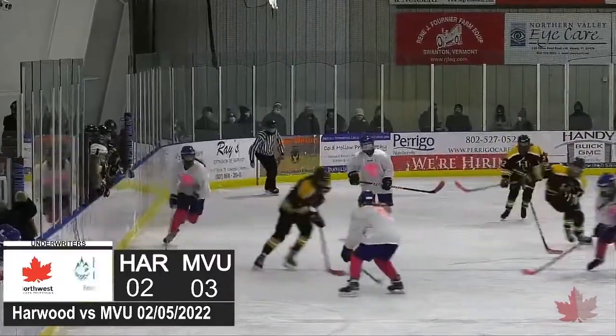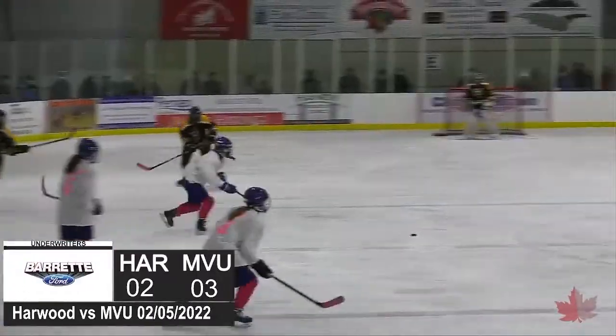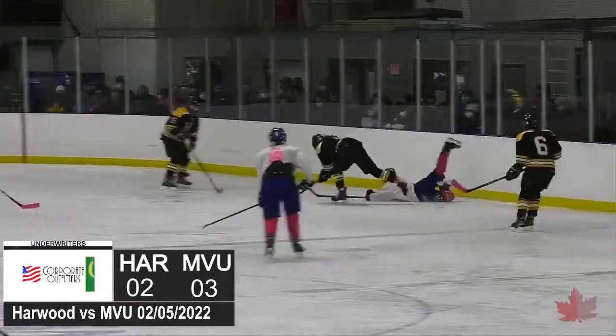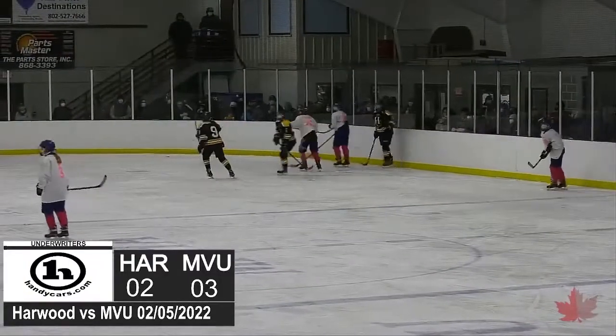1:15 left, third period. And here comes Thompson. Thompson breaking out of her own zone. Good job by MVU in the neutral zone, taking away the puck. LePan has it. Pressured by Thompson. Thompson's gonna go to the box for a penalty.